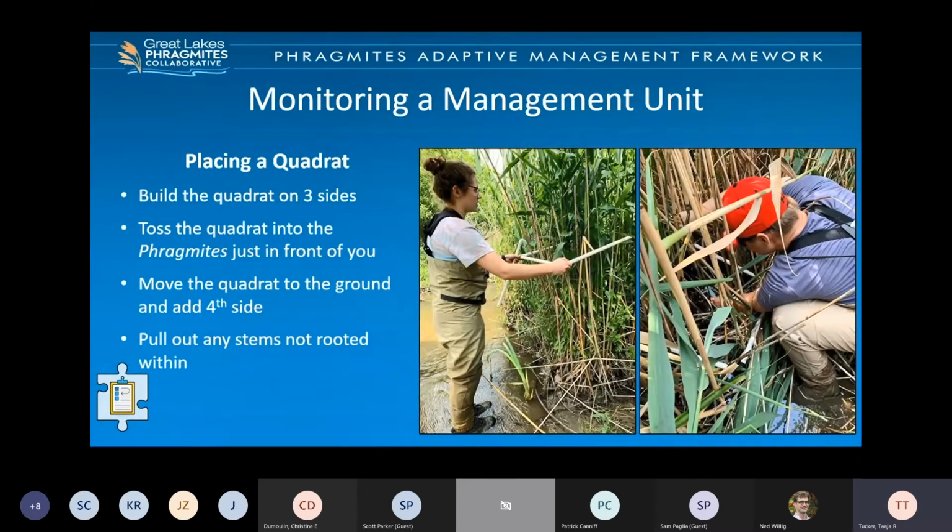As you approach one of the 5 monitoring locations, you will need to decide where to place the quadrat. Monitoring locations are randomly generated, but there's still the potential for bias if participants are intentionally selecting the best looking Phragmites stems to place the quadrats around. So to avoid any potential bias, we've established protocols on placing the quadrat.